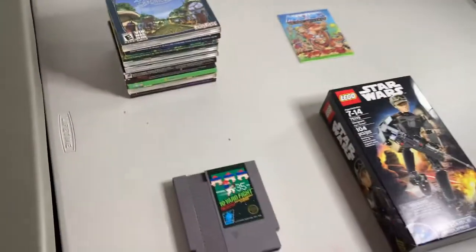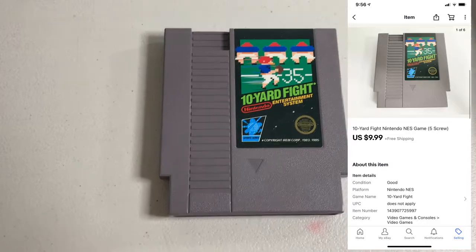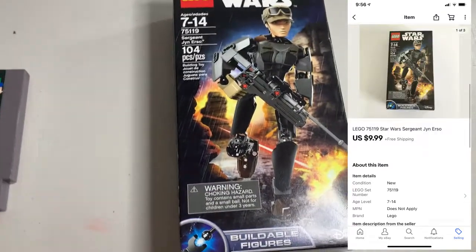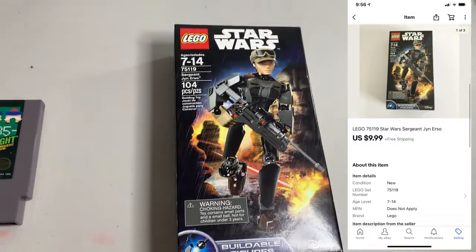It is Wednesday morning, and I have 4 things to ship out today. First up, sold this NES game, 10-Yard Fight, ended up selling for $9.99. Next up, sold this Lego Star Wars set. This is new sealed in the box. I think I paid $1 for this at a yard sale, sold for $9.99.